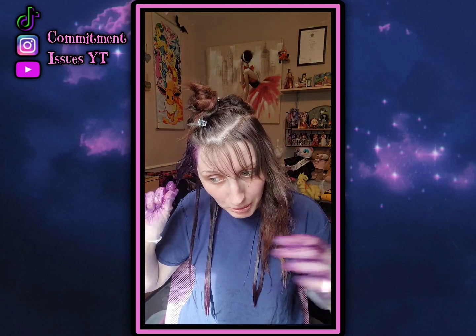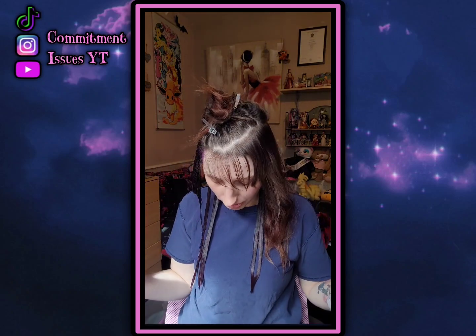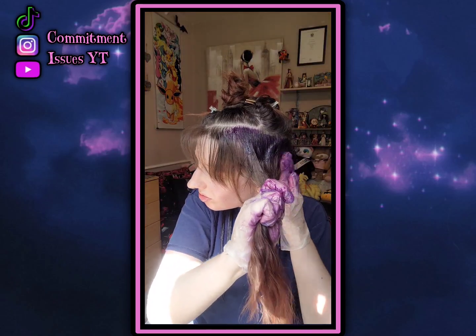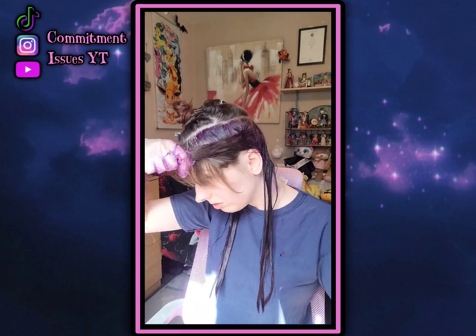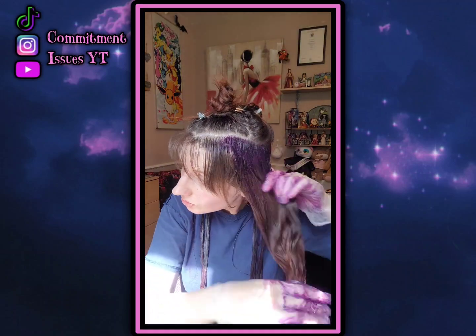Right, we're on to the last bit now. The last bit of hair. I've not made much of a mess. I made a mess of my skin though. My brain has literally just been like, what are you doing? Why am I dyeing my hair? Was I just going through a manic episode? And now I've just woken up.